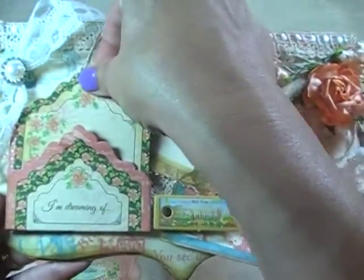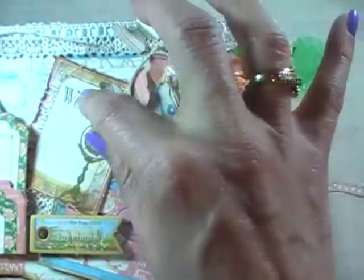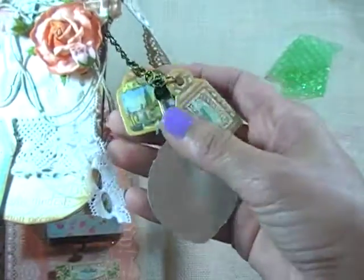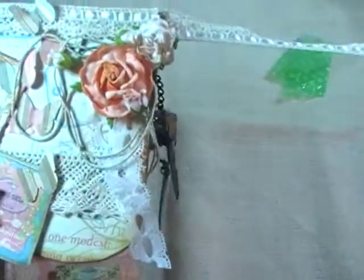And then here's the last little piece. Does this tag pull out? Nope, kind of a fake tag. Love this. And I love how you just kind of add string to it. This is gorgeous. And then hanging off the end are little tags from the collection. That is so pretty, honey.